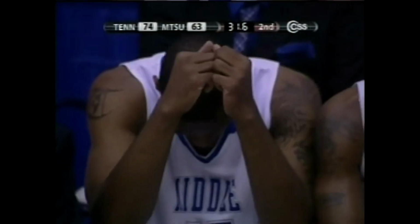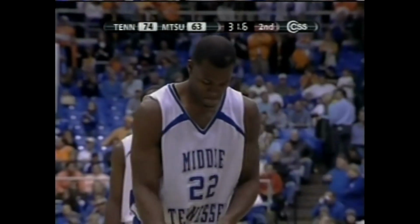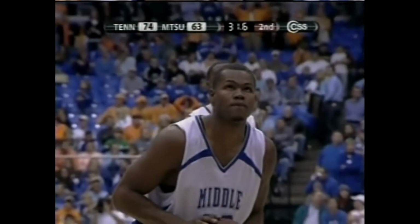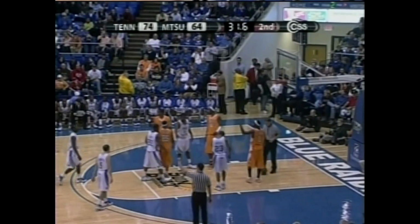That's a strange call. While the ball was in the air, they called Tyler Smith fighting for position to try to get another opportunity. Next up for Middle Tennessee is Vanderbilt on the 24th, coming Monday. Free throw's good by Avery.